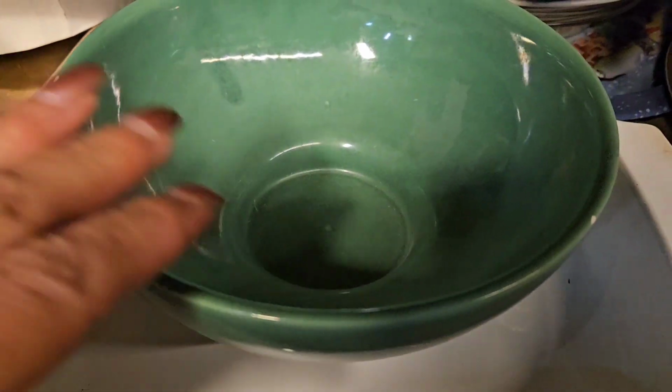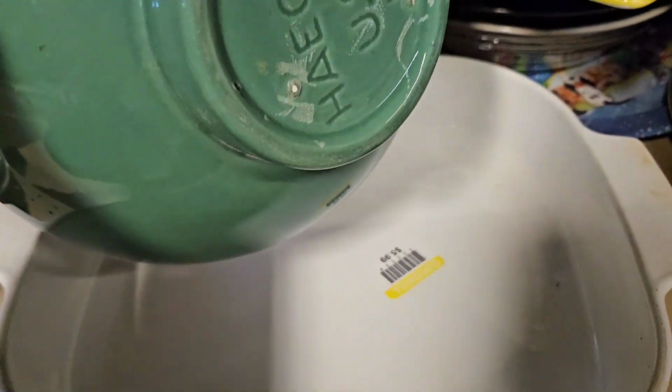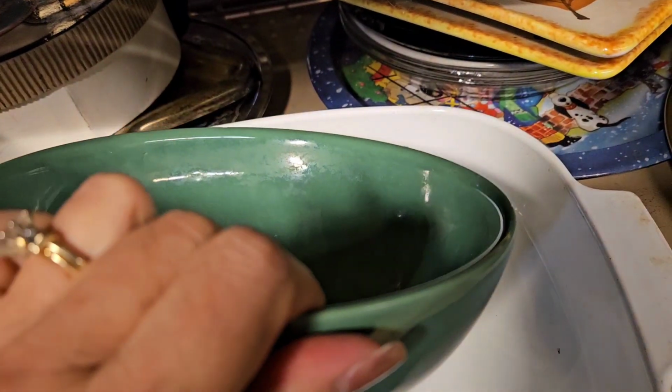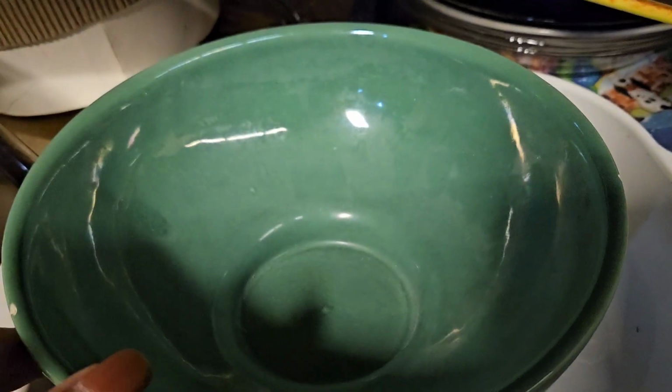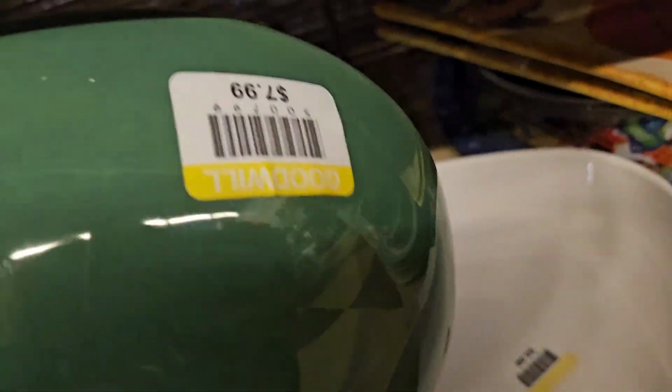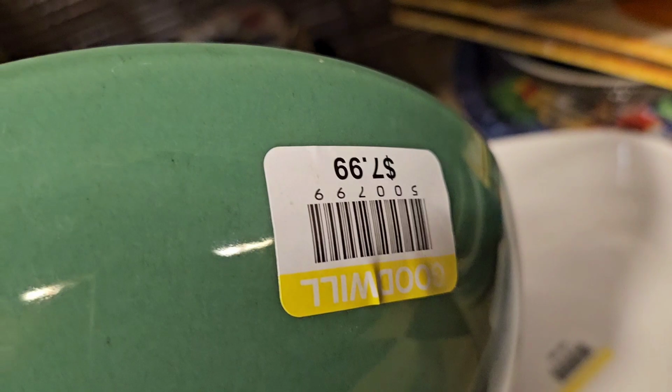This pottery bowl caught my eye. It had chips on both sides of it. It was vintage, a vintage Hager made in the USA. They wanted $7.99 for it, so it had to stay on the shelf.